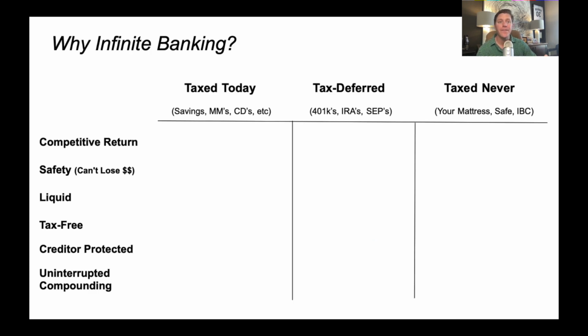Well, first, we have to find out that there's only really 3 places that we can keep money. It's in tax-today accounts, things like savings, money markets, CDs; tax-deferred accounts, 401ks, IRAs, SEPs; and then tax-never accounts, things like your mattress, a safe, or life insurance, properly engineered for cash value.